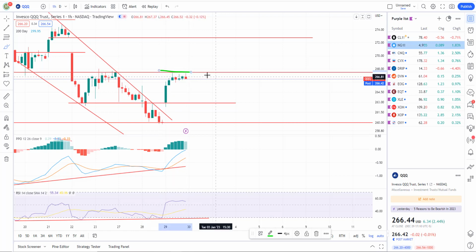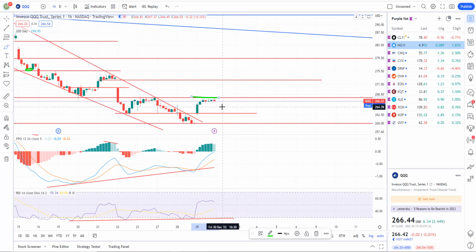And so there it is, first zone of resistance. Now as I zoom out, we have the potential to rally. I need to see a breakout above about 267.50. Next level of resistance, I've got a gap right here on the hourly chart. So I think we'll probably fill that gap on the next move up, which is about 272.76.